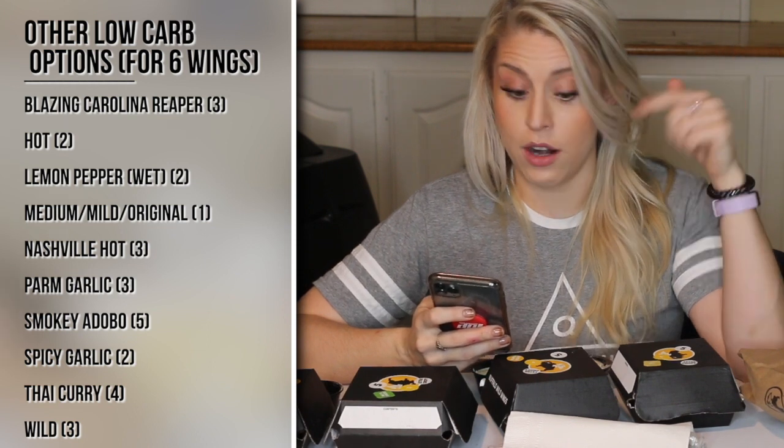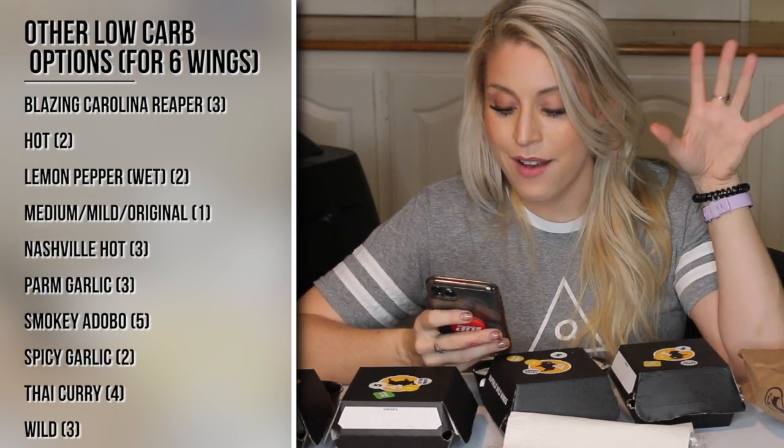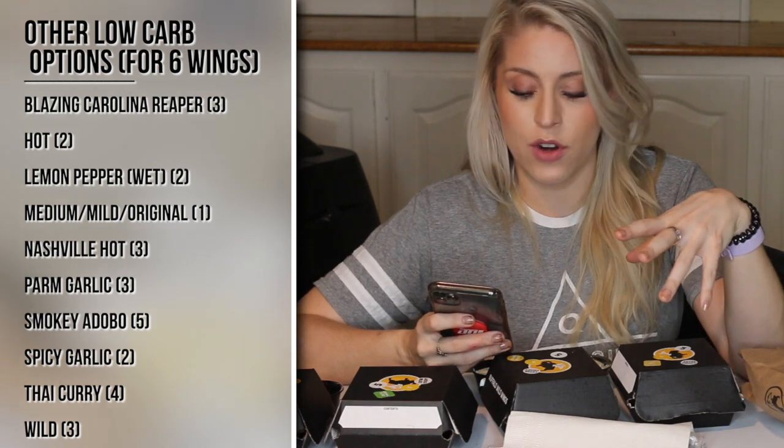And then we have Parmesan garlic, which is kind of the pizza version with a little bit of extra. So same goes for the pizza at 3 grams of carbs. 5 grams of carbs is smoky adobo, so that's kind of pushing it. I've never tried it, couldn't recommend it. Haven't tried it because there are so many options that are less than 5 grams of carbs.